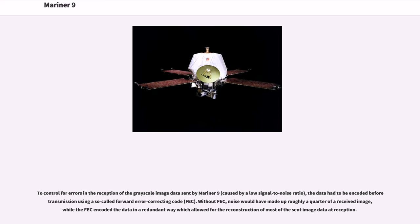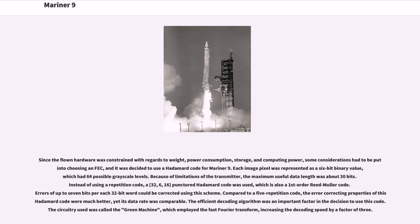To control for errors in the reception of the grayscale image data sent by Mariner 9, caused by a low signal-to-noise ratio, the data had to be encoded before transmission using a so-called forward error correcting code, FEC. Without FEC, noise would have made up roughly a quarter of the received image, while the FEC encoded the data in a redundant way which allowed for the reconstruction of most of the sent image data at reception. Since the flown hardware was constrained with regards to weight, power consumption, storage, and computing power, some considerations had to be put into choosing an FEC, and it was decided to use a Hadamard code for Mariner 9.